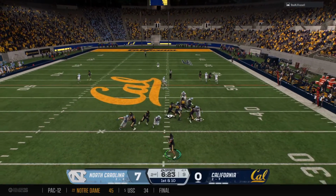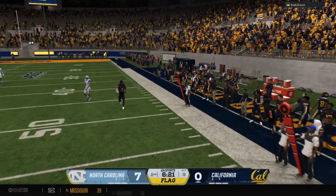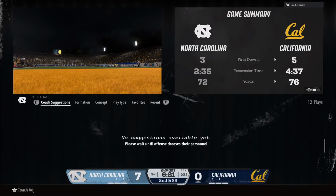Wants to throw again. Pressure coming. Under heat, he gets rid of it. He just throws it away, and I think the flag's going to be coming, and there it is.